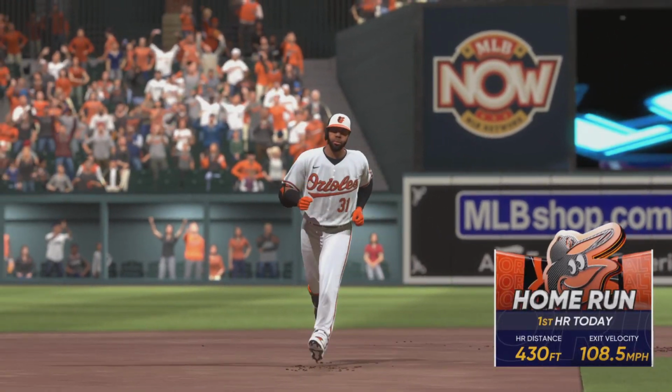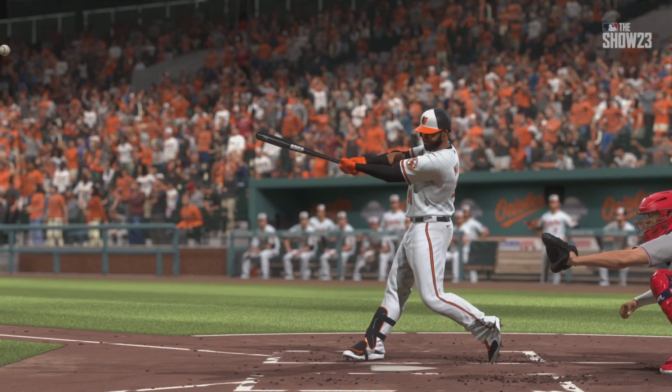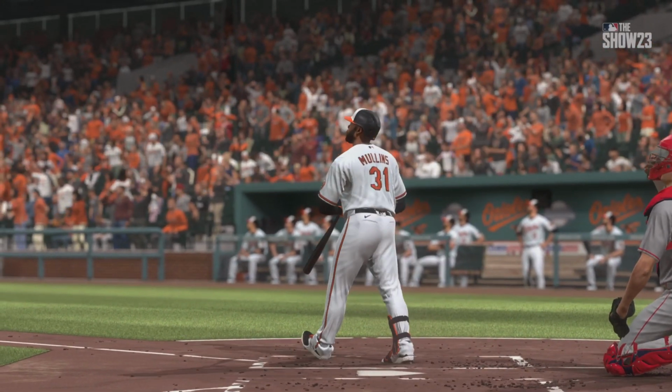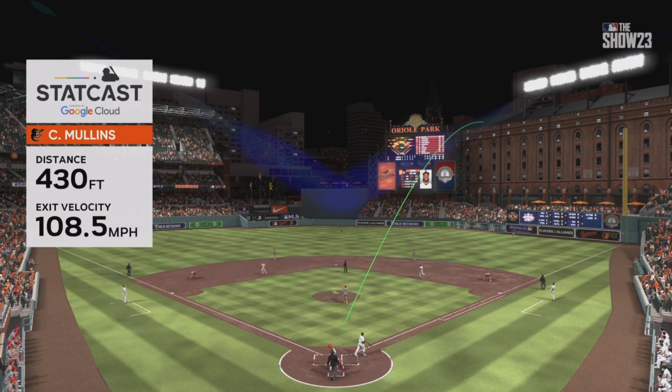Cedric Mullins sends it out, and the Orioles jump out in front. It's 7-6. That's their fourth home run of the game. They can't stop, and they won't stop hitting home runs in this one, Bowie. They're clearly feeding off of each other in the dugout.